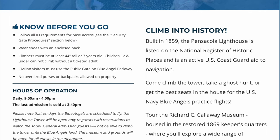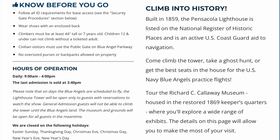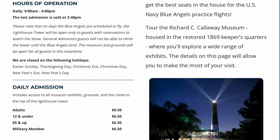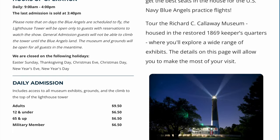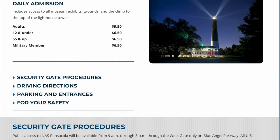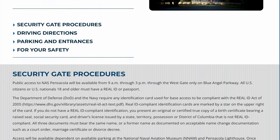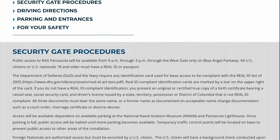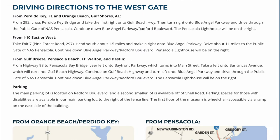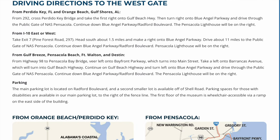There's things to know before you go. Hours of operation 9 to 4, and there's the daily admission. Military members 6.50, 65 and up is 6.50. And there's security gate procedures, and you have to go through the west gate. That's to visit any of the attractions on the Naval Air Station Pensacola.